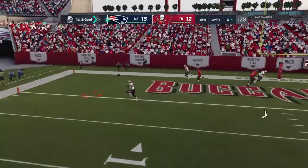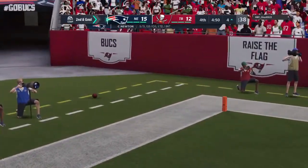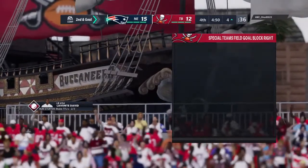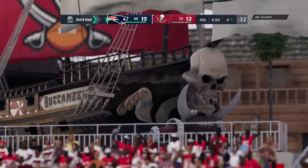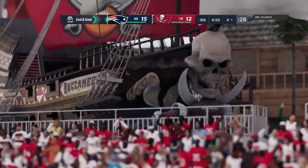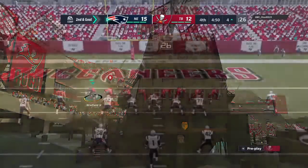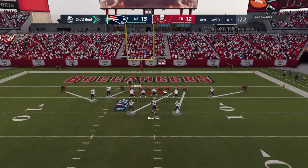Operating from the gun. Newton to the goal line, but it's incomplete. It certainly didn't appear that that's where he wanted to go with the ball initially, so he tried to get something out of it by dumping it off to his running back unsuccessfully. Line of scrimmage, again the 4-yard line. 2nd and goal.